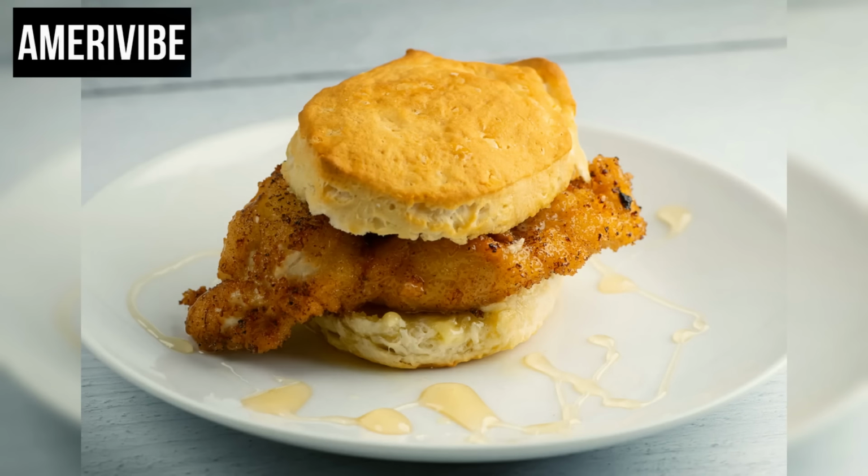The preparation begins by cleaning the chicken livers and soaking them in buttermilk, which not only tenderizes the livers but also helps to mellow their strong flavor.